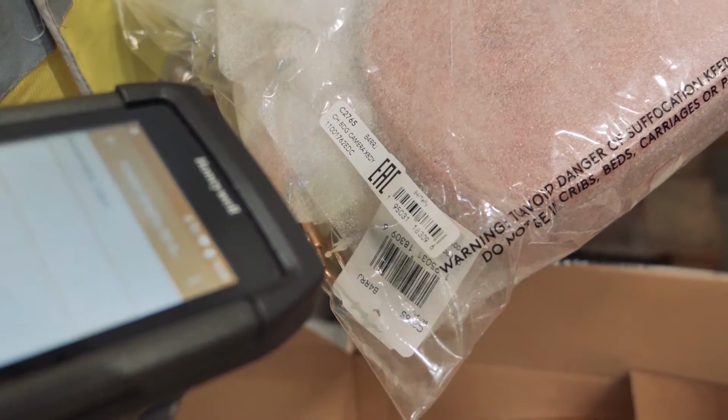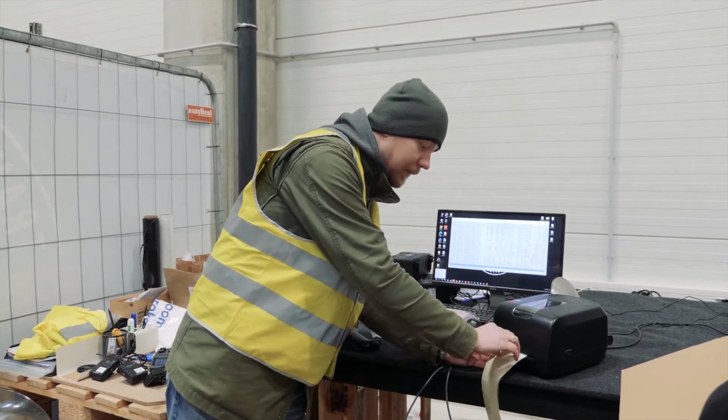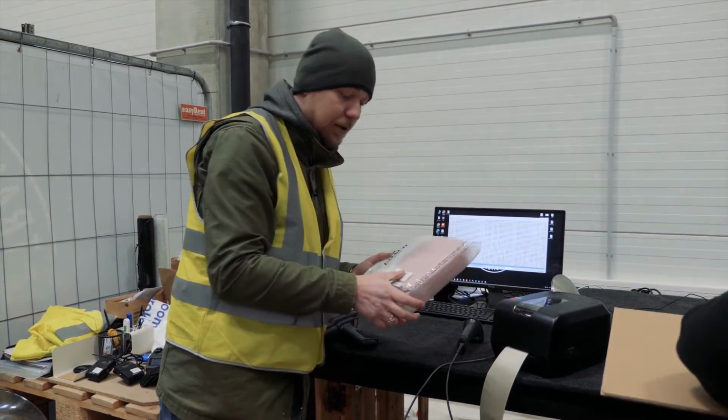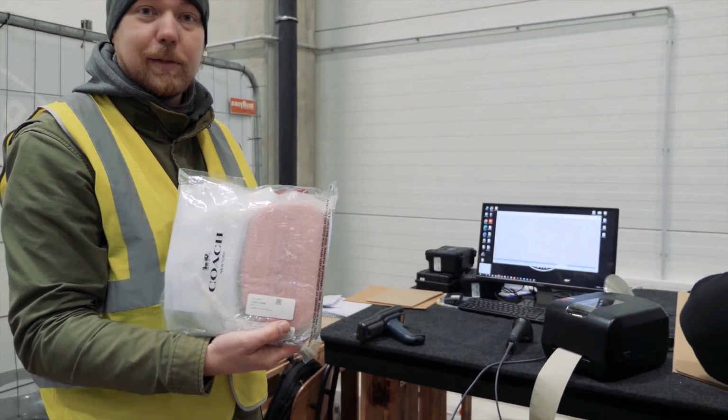I use the same marking operation, but with the labels without track and trace barcode. They contain information about the product in the language of the country where it will be sold.